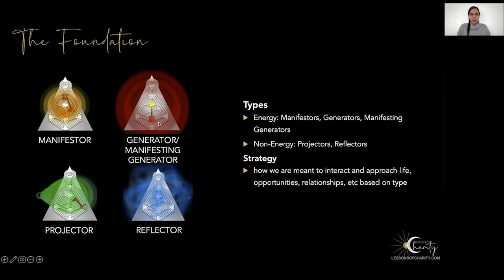When it comes to energy versus non-energy, manifestors and generators are the energetic types. Projectors and reflectors are non-energy, meaning if you're a projector, which I'll talk about a little more, or a reflector, you're not really meant to work really long hours. You could still be an energetic type if you're a projector with your will, root, or emotional center defined. You might have a little extra energy, but if you're a splenic projector, a self-projected projector, or an ego projector, you're really not meant to do physical labor and long hours. You're meant to take breaks, so you can say, sorry, dude, I'm a projector, I need a break.